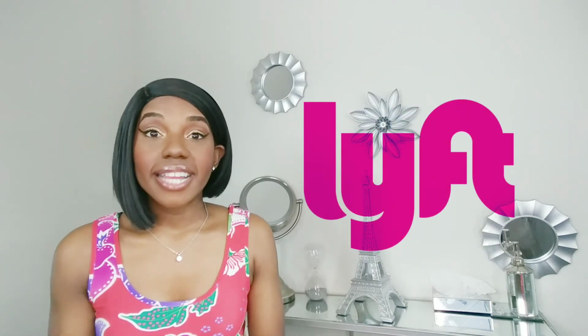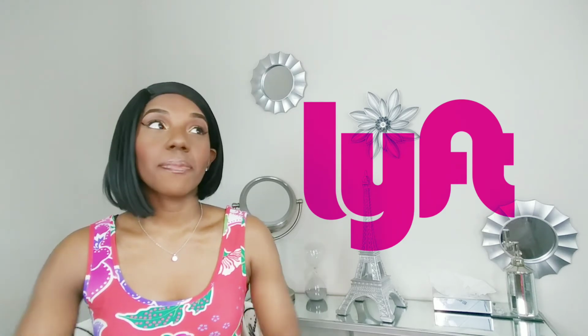Okay, this is a really great tip. Check and be sure, or just know, whether or not Uber or Lyft is available in the area you are going to be traveling to. I always like having this as a backup in case something goes crazy wrong and you're completely lost and it's really ridiculous. You can just easily call an Uber to come save you.